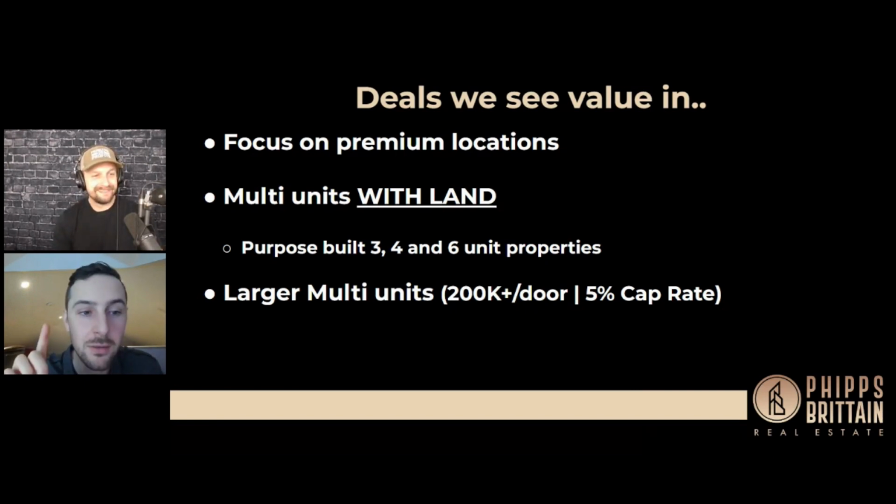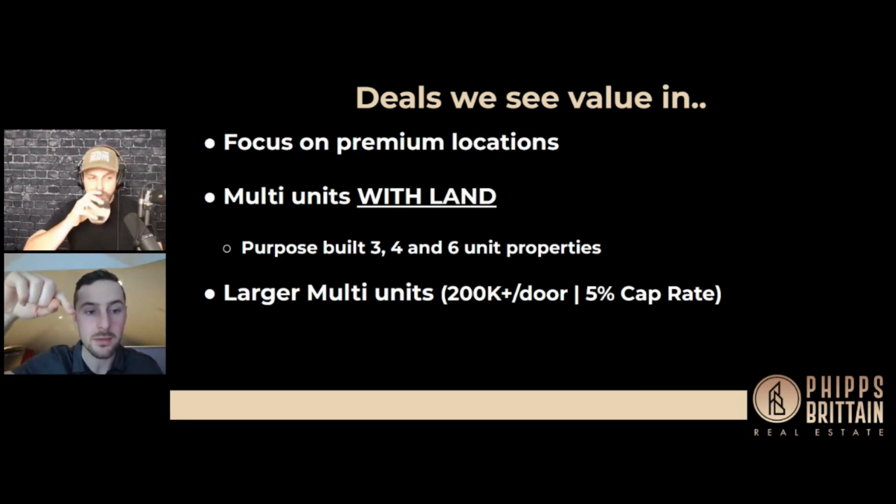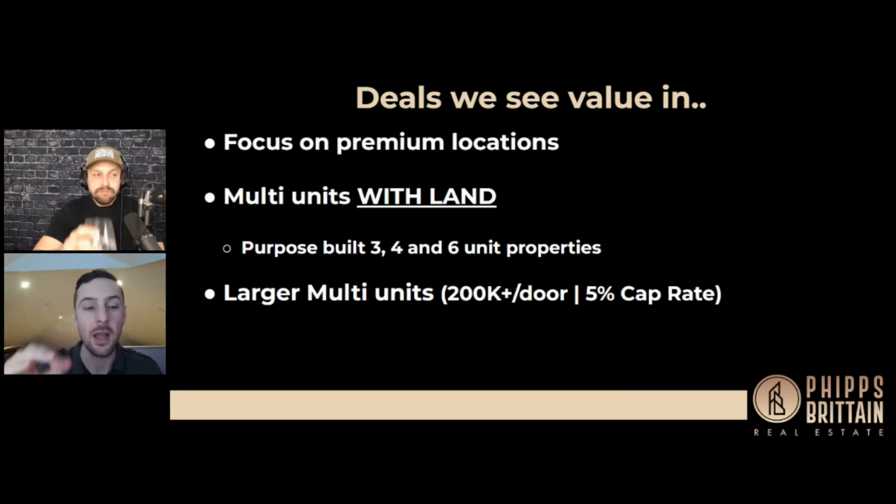Anything within a 1,000-meter radius of the LRT station. I've said this for 2 or 3 years. People smarter than me have been saying this for a decade. Guys, it's as the crow flies. It's not like Google Maps walking distance. Even better, an 800 or 1,000-meter radius, 800-meter radius within an LRT stop.